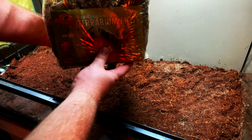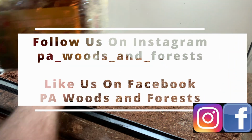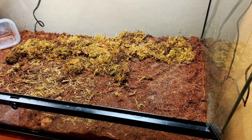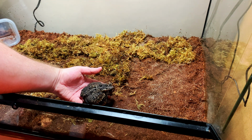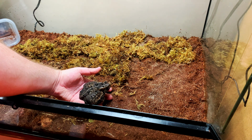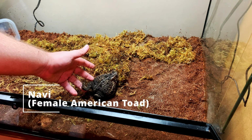We start out the video talking about the newest enclosure to be created in the Wild Vivarium storyline. The American toads, Navi and Wellsboro, have finally gotten their new home. It had to be a little bit more on the safe side because we're currently getting them tested for parasites, so we didn't want to put all the soil, decorations, and plants in and then have to take it out because one of them has a really high load of parasites.